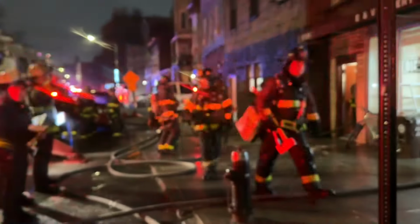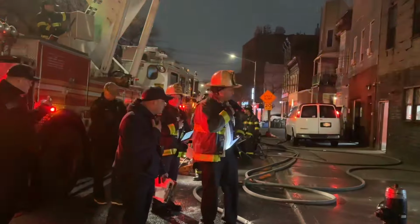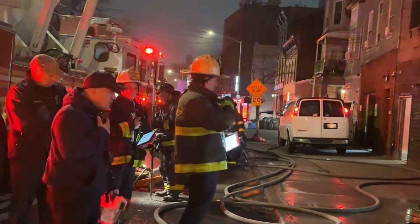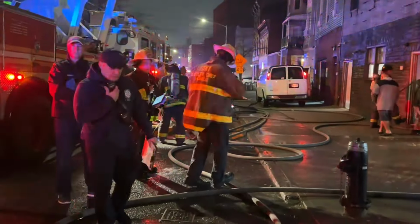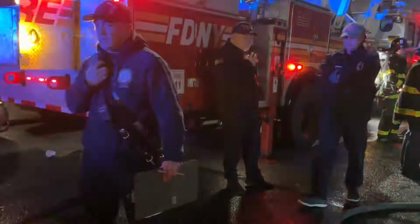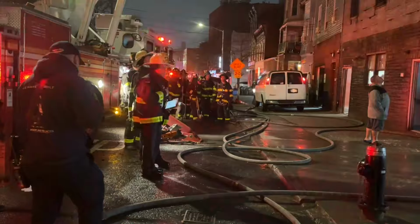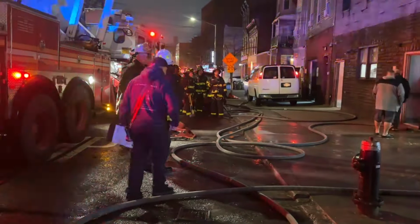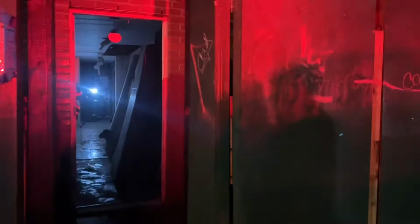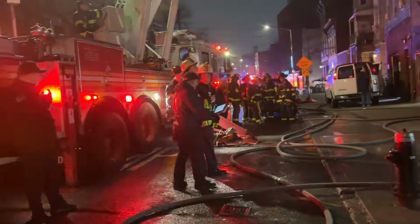Water on the left. They're checking for our extension. They asked for more units. I believe he asked for another truck. 9-0 to fire sector. Fire sector.